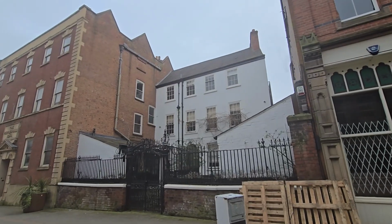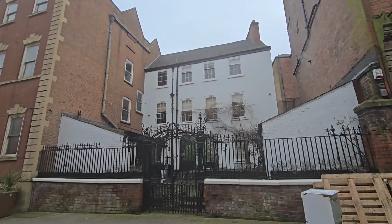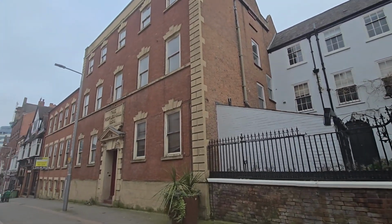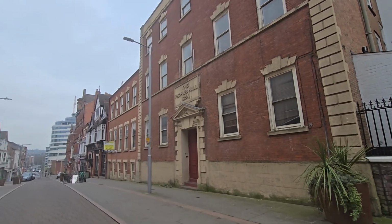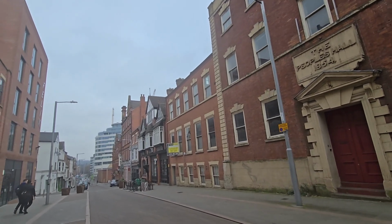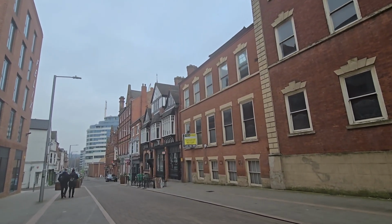Can you see that? That looks like an old cottage there. Be interested to know what that was actually. That is pretty, isn't it? Just stuck there in the middle. Then we've got the People's Hall. That's 1854. Then we've got a Tudor looking building a bit further down, on the right hand side as well. Lots of beautiful buildings in this area. There's no doubt about it.